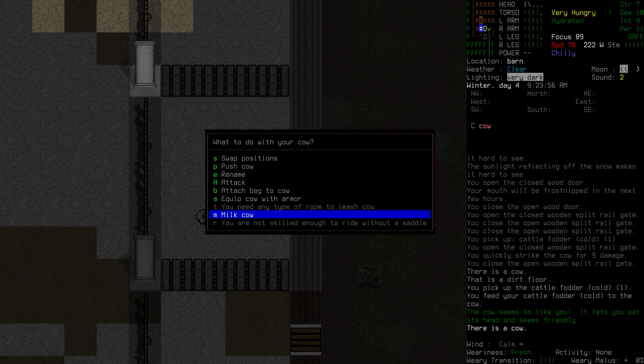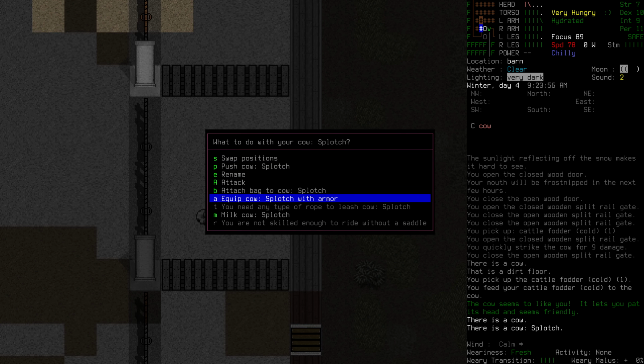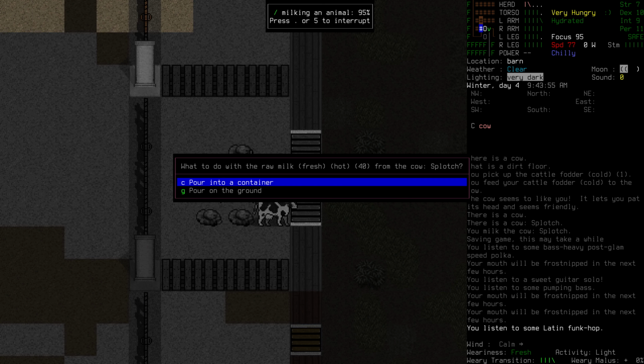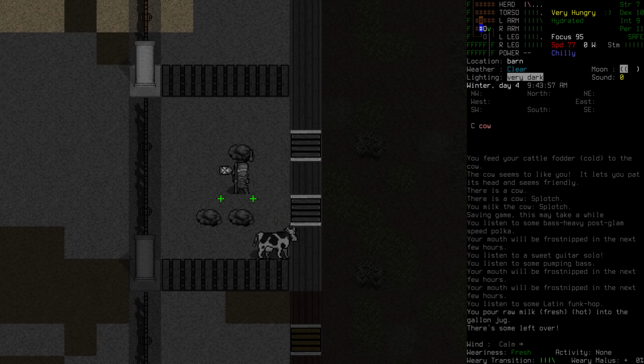So, there we go. Right, first of all, we need to rename the cow, and we are going to most certainly go for Splotch, as you might have imagined from the splotchy patches on it. Splotch, perfect name for a cow. Classic cow name, I'll have you know. And so we are going to go ahead and milk Splotch. And oh boy, it does take a little while, but we have fresh hot milk. We're going to go ahead and pour that into a container, into our gallon jug. Fantastic. 40 units of milk after that.